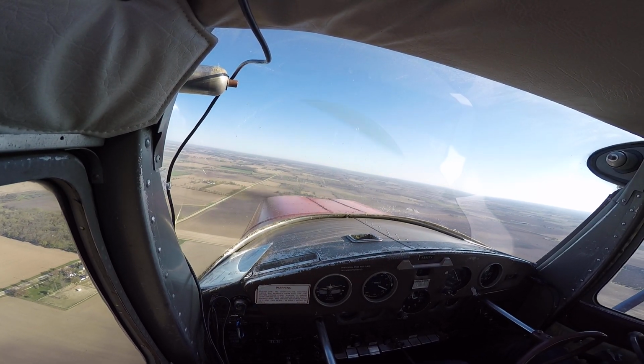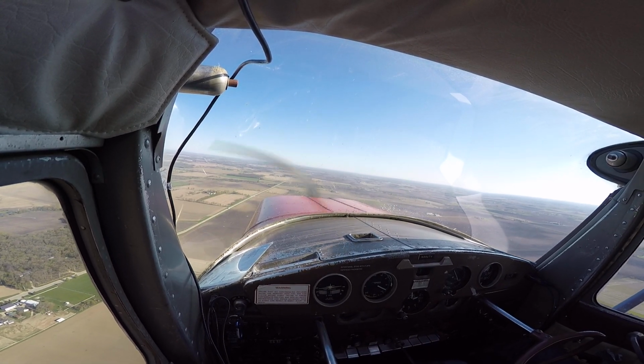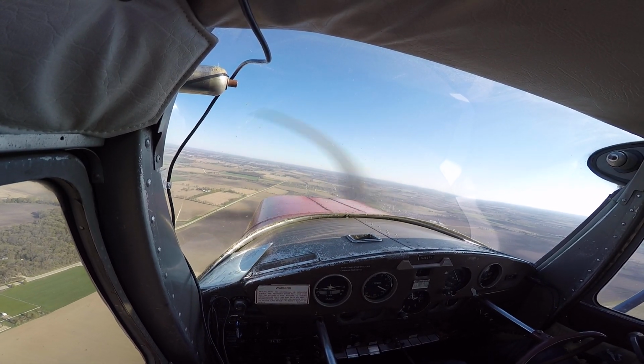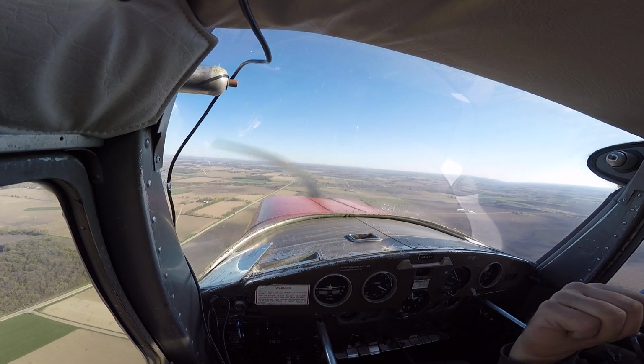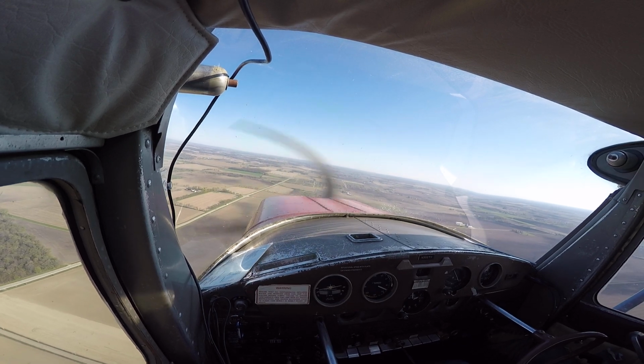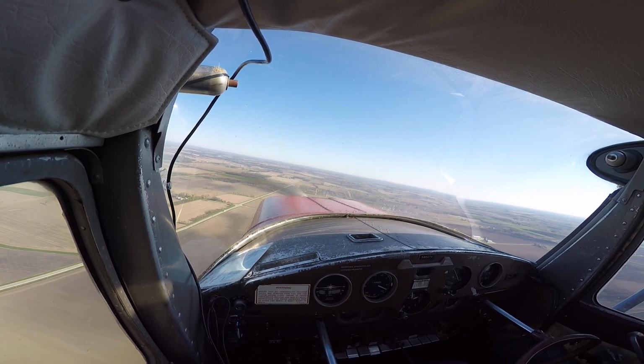Alright, we'll wait till we get a little bit closer to Clinton here, and then we'll make that turn to the southeast. So my question to you was, what are the winds doing? 250 at 4. Oh, you mean from ATIS? Yeah, that's right, from the ATIS, sorry.